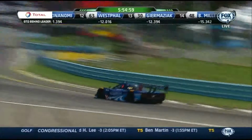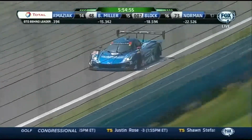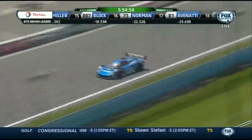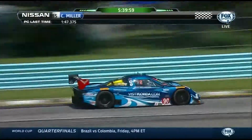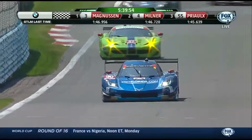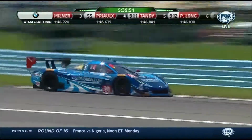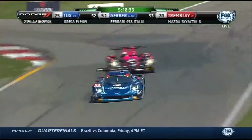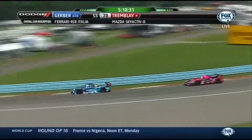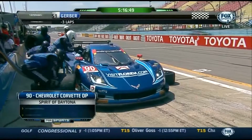Straight overall victories at the Salem 6 Hours of the Glen for Action Express has gapped Michael Valiente in a similar Corvette prototype, the Visit Florida car. Behind him, a GTLM machine, and the Daytona prototype there, the Visit Florida number 90. And the question is, physically, can you do it with two, Darren?